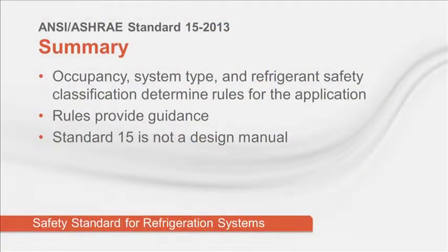So let me pause here and summarize what I've heard so far, Dave. First, Standard 15 certainly applies to these direct systems like VRF, package rooftops, and so on. And its rules are based on occupancy classification, refrigeration system type, and refrigerant safety criteria. But the requirements are not specific to the type of equipment. That is, it doesn't explicitly list rules for a VRF system versus a water chiller. Instead, the standard provides minimum performance requirements.